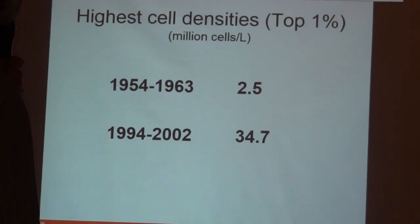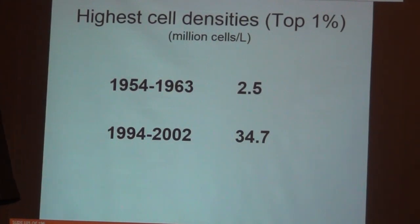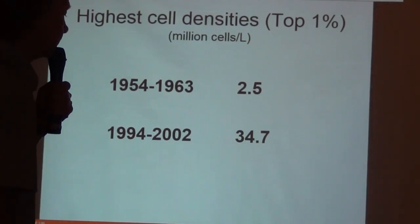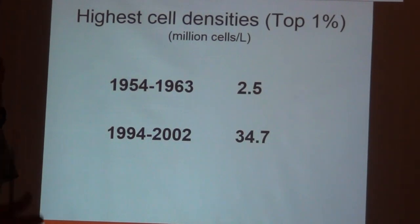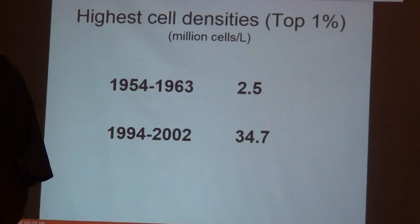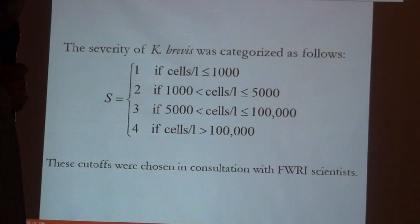So again, a lot of people were not happy with my conclusion, suggesting there might be a connection between human activities and red tide. So the state hired some people to try to counteract this. And they concluded that no. And again, they used the exact same data set. They concluded no connection, that the red tide has not increased at all over the last 50 years. But again, look at the fine print.